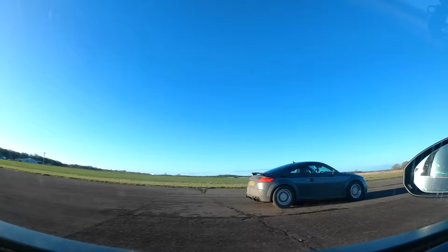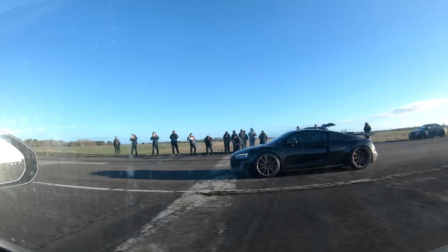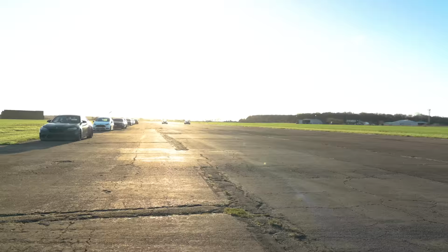And after a skewed start, Luke hits that rolling launch, but Jason unbelievably comes from behind and beats the TTRS to the finish by around two cars. That was insane. Let's see if they can neaten up the start a little and go again.